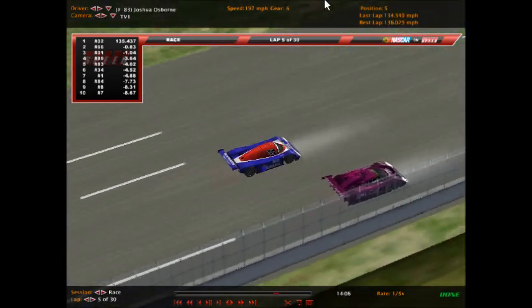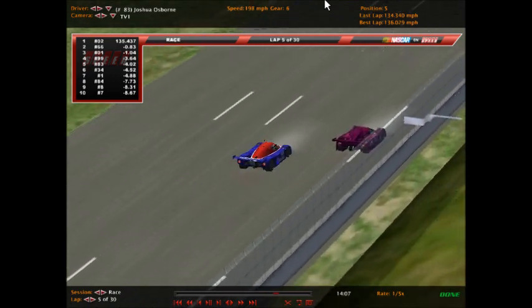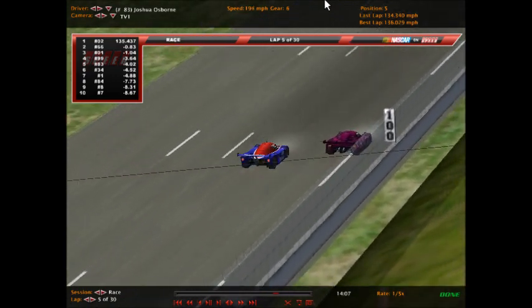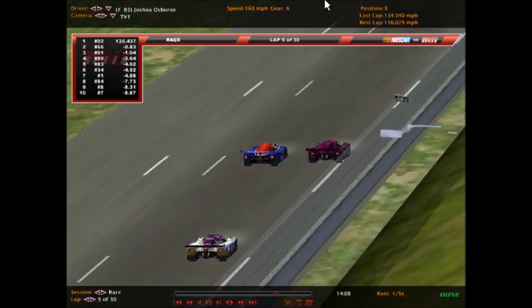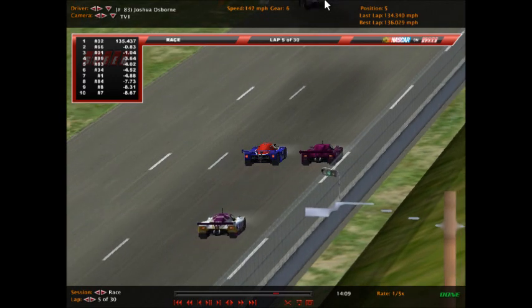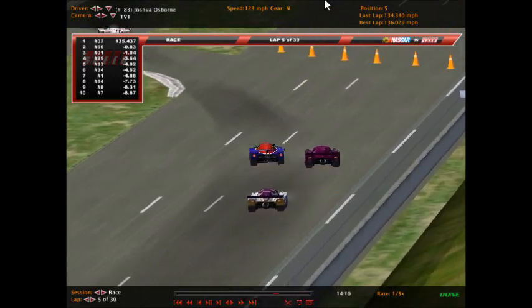And here's the incident that actually brought out the caution flag. Josh Collard in the purple car, Osborne in the red, white, and blue Nissan. Osborne got a good bite on the inside of Collard. It looks like he's going to take 4th position away from him right there, as he's trying to catch the front 3 cars.